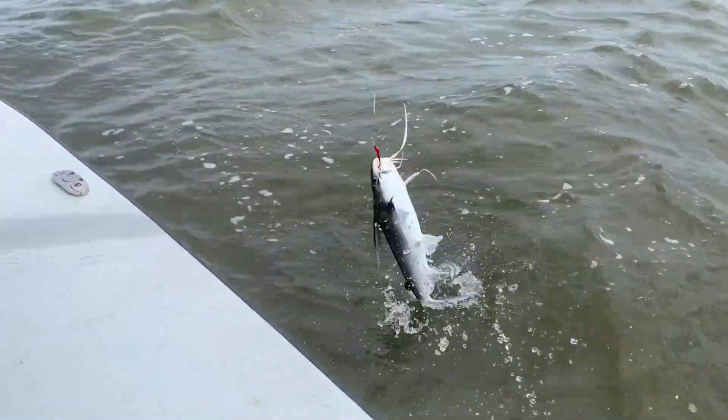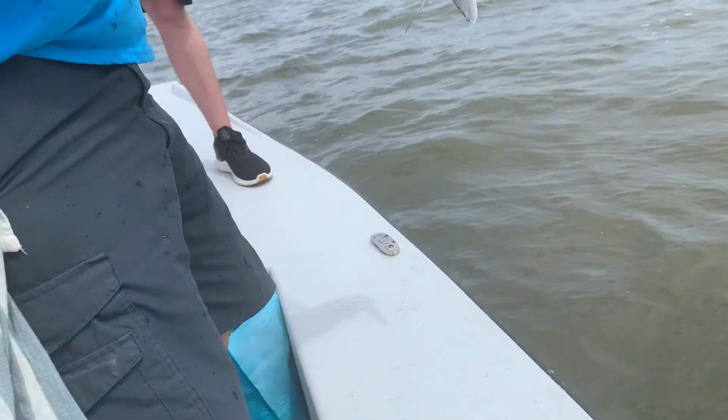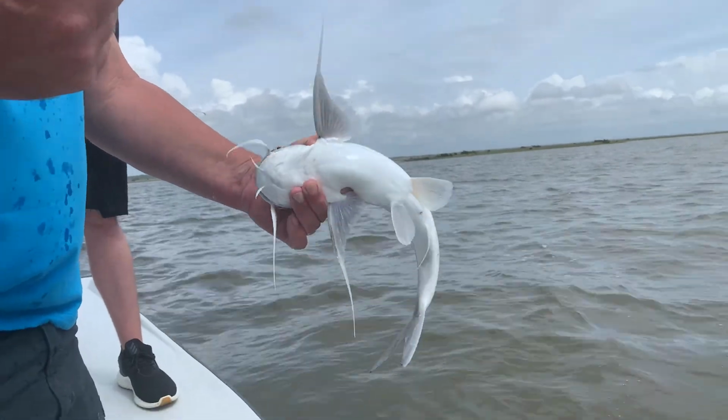That's the sail cat. That's a different species of catfish. You start to see them in the spring. I can see those. The other one you were catching was a hardhead. These guys can get big.